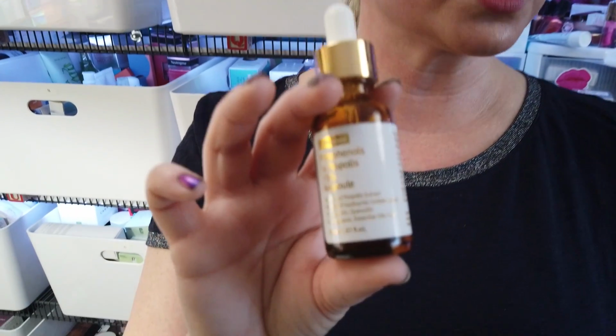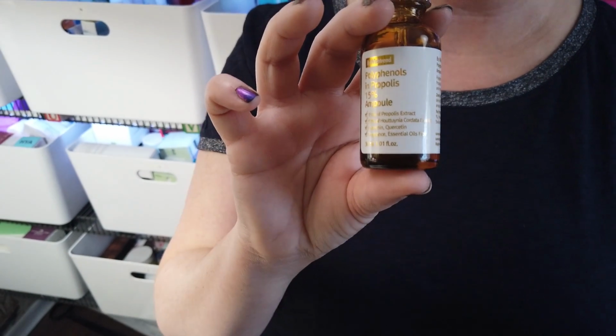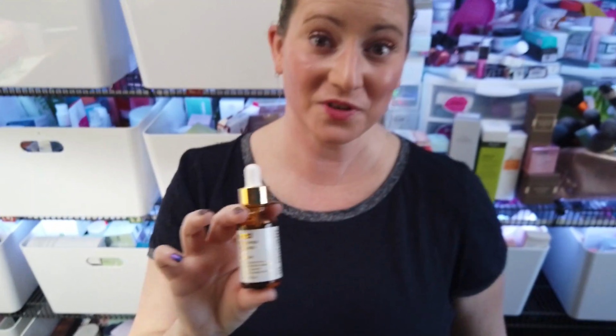So I'm interested if you guys have had a chance to check this out. I'm going to have to do a Propolis serum breakdown because there's so many good ones out there. This one is coming pretty quick to the top of my favorites list, though.